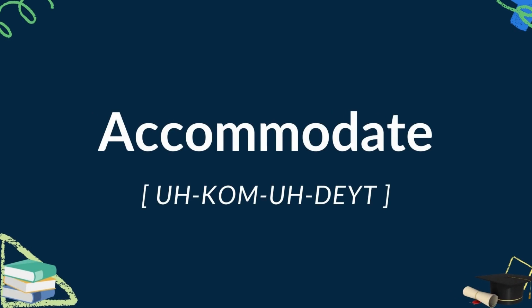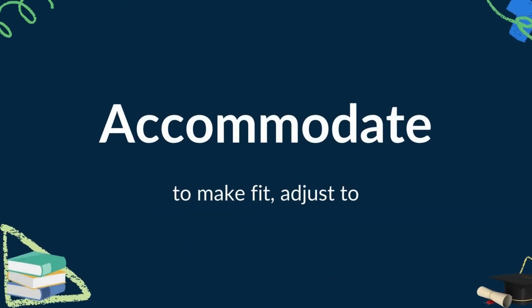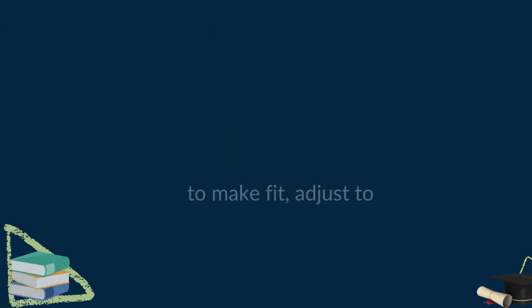The next word is accommodate. A, C, C, O, M, M, O, D, A, T, E. Accommodate. Accommodate means to make fit or adjust to.